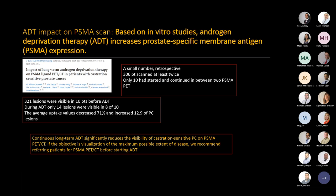One other topic is ADT impact on PSMA scan. So there are two different opinions on that. But the accepted opinion, from my understanding, is that long-term ADT significantly reduces the visibility of castration-sensitive prostate cancer on PSMA PET CT. And we recommend referring patients for PSMA PET CT before starting ADT.